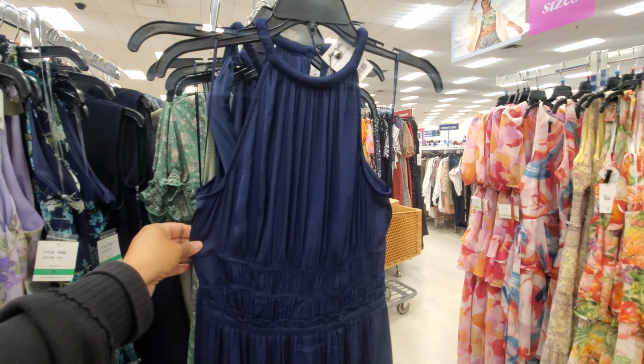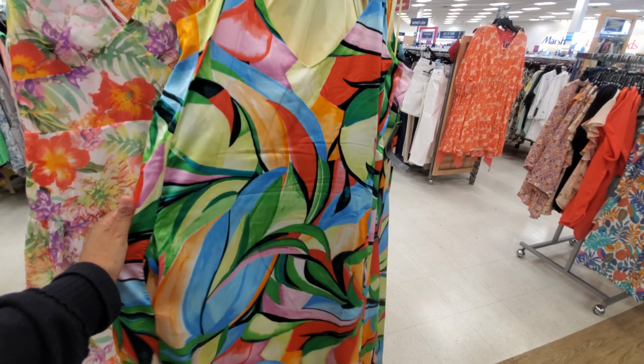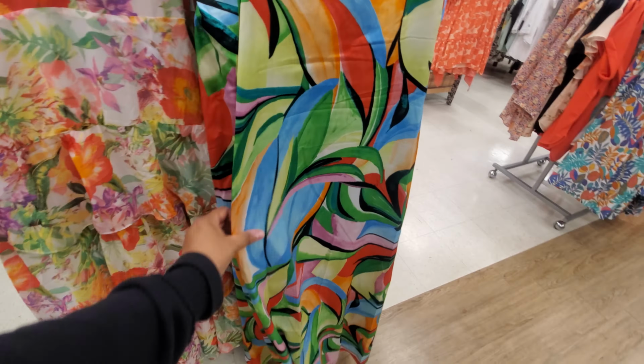And then over here, we get into the more colorful ones. They're $40. I feel like they're all $40. Zipper in the back. I know we've seen this one, 40s by Nicole Miller, but they have pockets right here. I don't think I've ever seen a flowy dress with pockets. Okay, it is a pocket. I thought it was a rip, but it's a pocket. It goes pretty deep too.